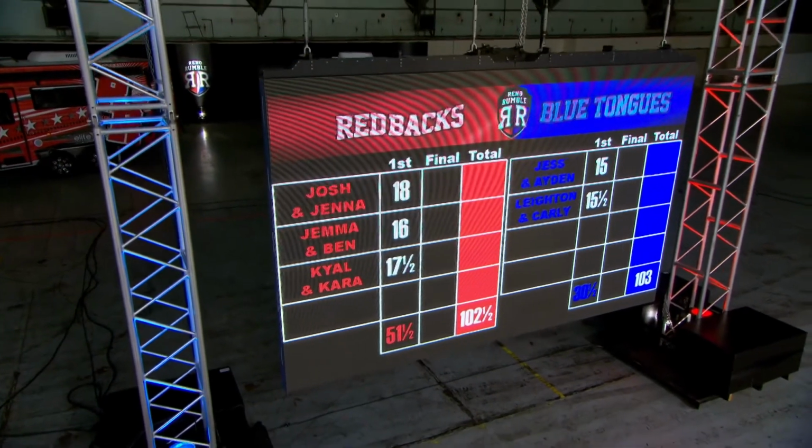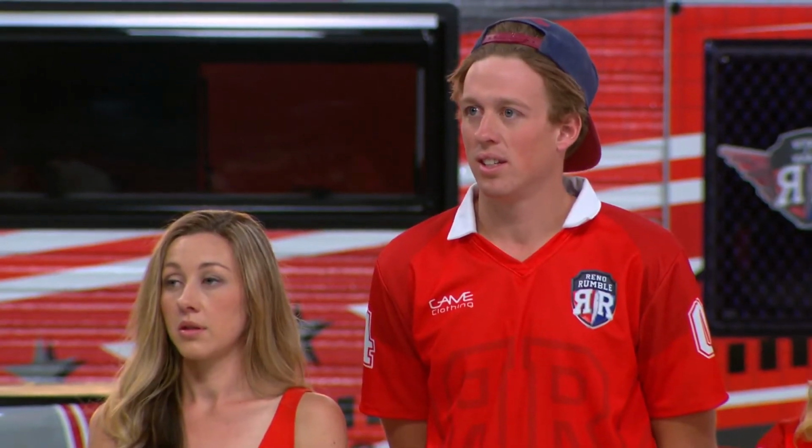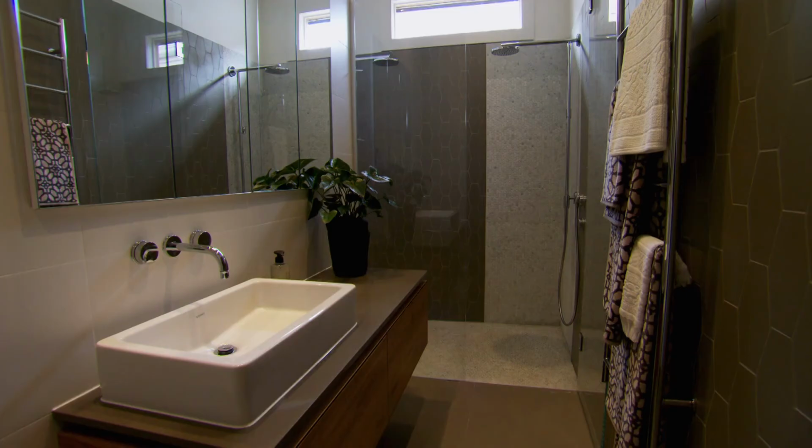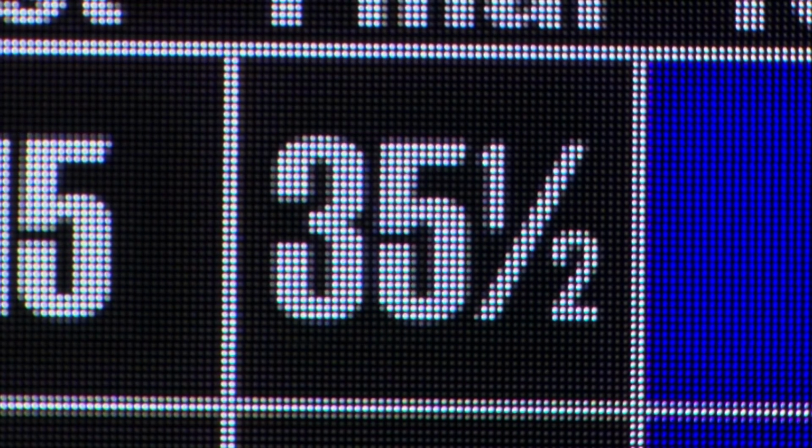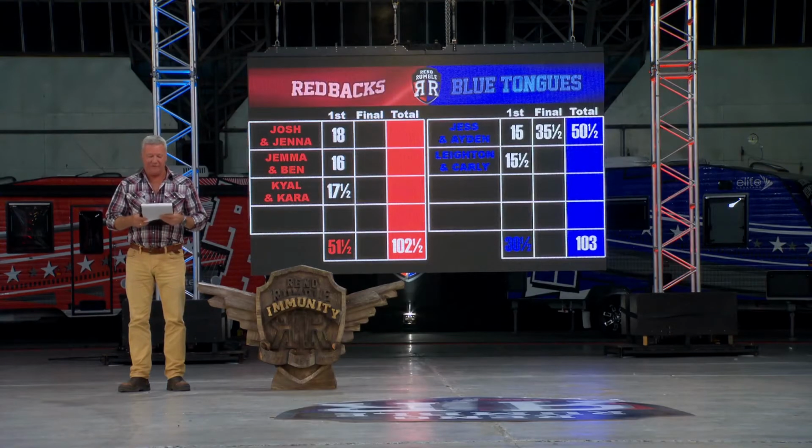Now for the individual scores, we'll start with the winning team. Each of you delivered four rooms, giving you a score out of 40. Aiden and Jess, you did the living room and the bathroom, and your combined score is 35.5 out of 40.